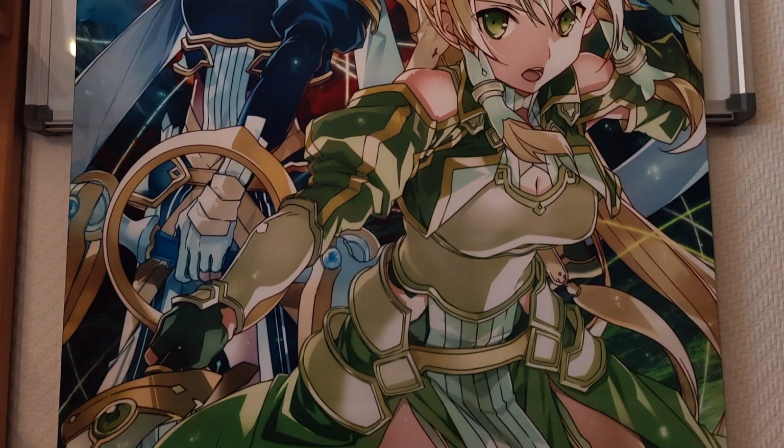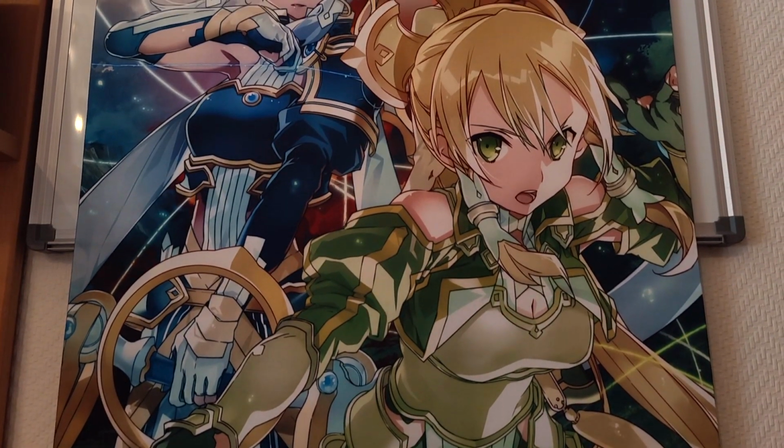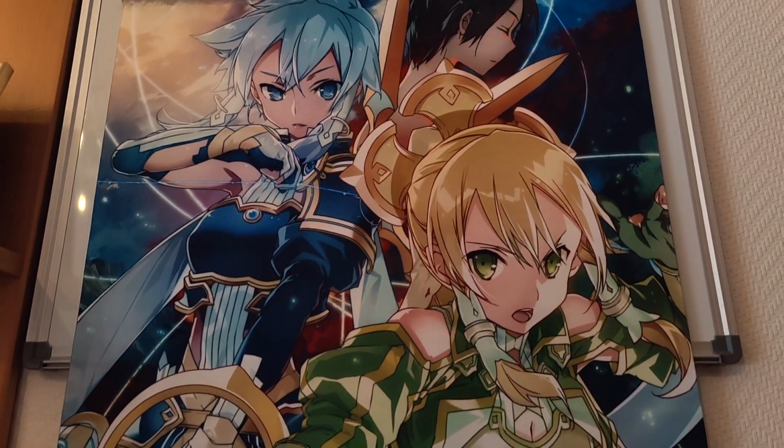I still decided to get the limited edition as I wanted to get the wall scroll, which has the cover of volume 17 on it, but yeah, it's not worth this price.